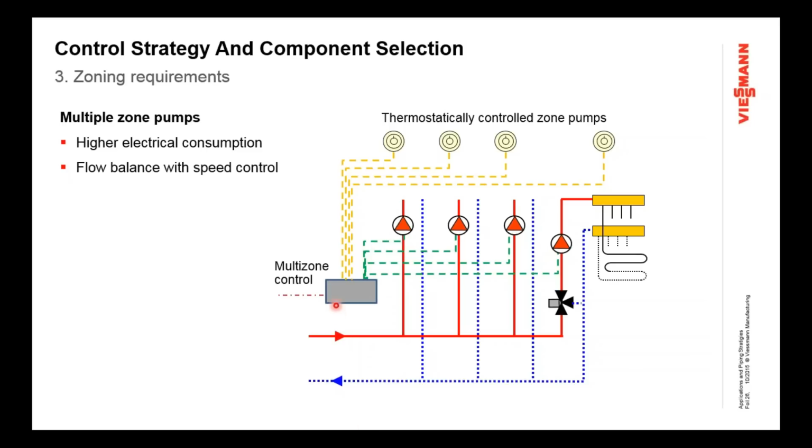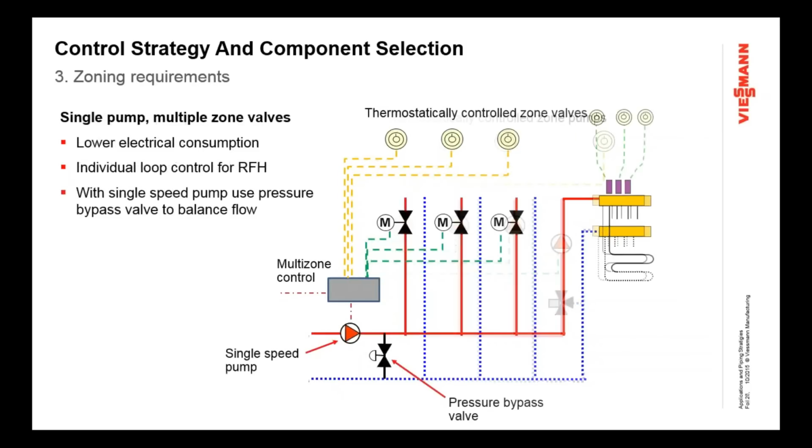They use a multi-zone control module here to tie together all the thermostats and all the outputs and probably tie back an end switch connection enable circuit back to the boiler. We're just showing just the zone control part of the system here. Let's look at another option, which is use a single pump and multiple zone valves.